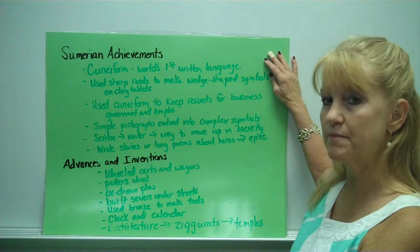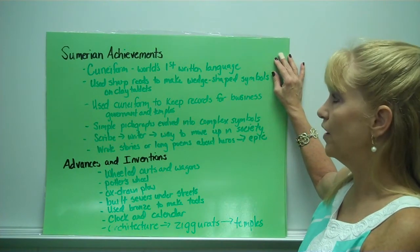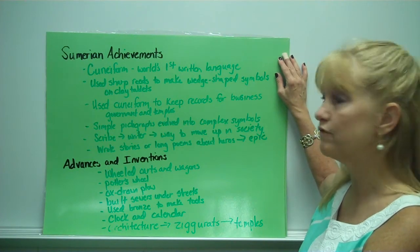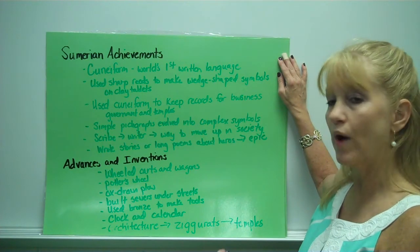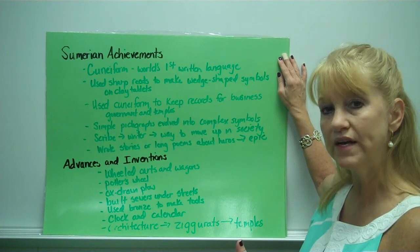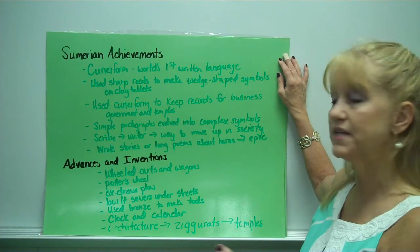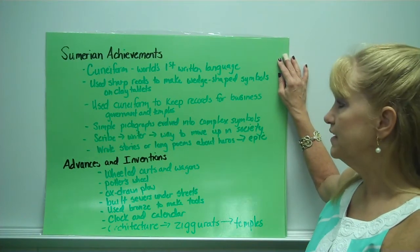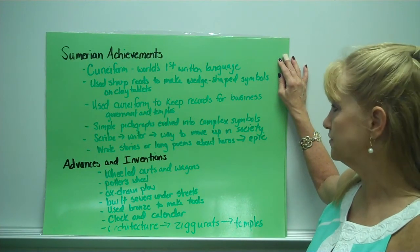Now again, we talked about the Sumerians being an advanced society. Some of their achievements, one was cuneiform, and it was the world's first written language. This is where they took sharp reeds to make wedge-shaped symbols on clay tablets, and they called these reeds, when they formed them, stylus. They used cuneiform to keep records for their business, government, and their temples. Simple pictographs evolved into complex symbols.